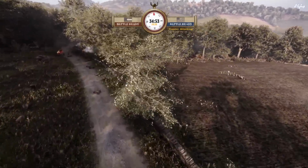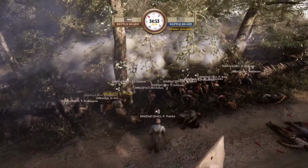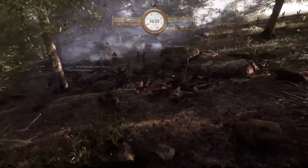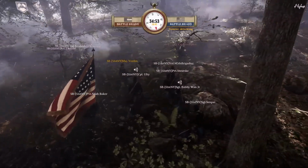So a pretty intense battle, and 14:53 left in the match. Florida and the boys still hanging on. But the real question is, how long can the 51st go without reinforcements? It's a hornet's nest.